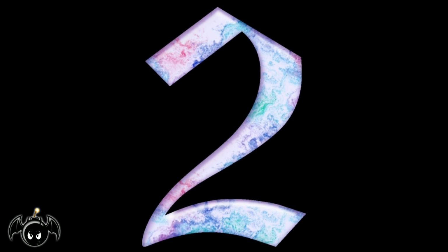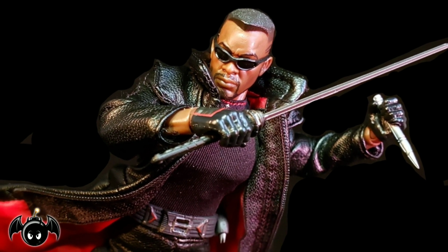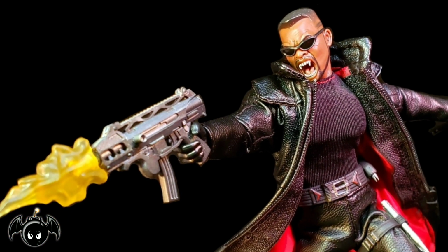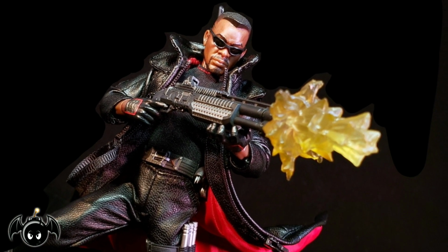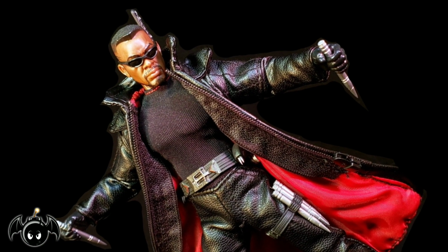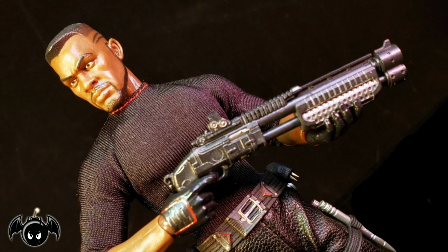Number 2. And at number 2, I'm giving it to Blade. And man, this has got to be one of my all-time favorite action figures that I've ever owned. He is so cool, so well done. I love the leather-like soft goods. I love all his accessories and vampire hunting gear, and he truly is just an awesome action figure.